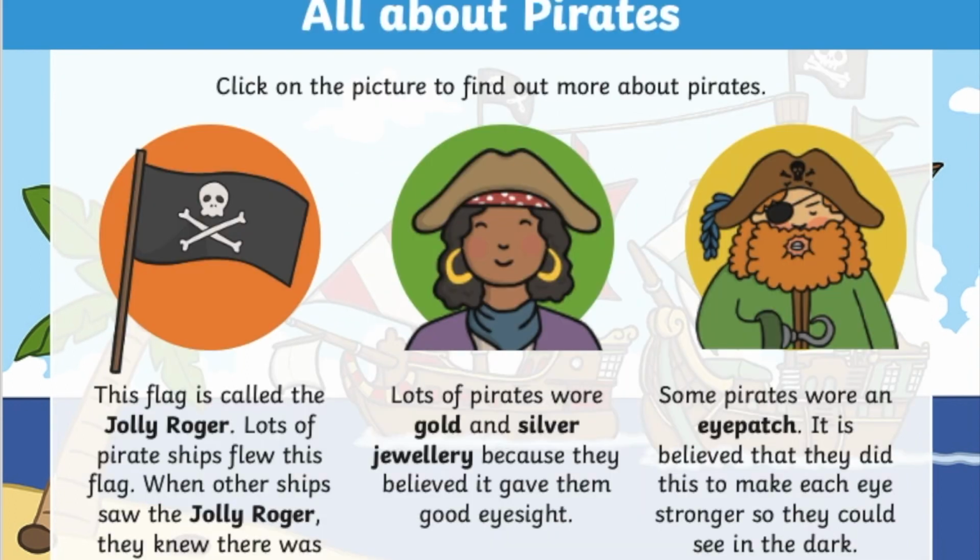So here's some more information about parrots. So first of all, there's the flag that we were talking about. And this flag was commonly known as the Jolly Roger. Lots of pirate ships flew this flag, and when other ships saw the Jolly Roger, they knew that there was real danger and real trouble ahead. Lots of pirates also wore lots of gold and silver jewellery because they believed it gave them good eyesight. My goodness, imagine that. Some pirates even wore an eye patch. It is believed that they did this to make each eye stronger so they could even see in the dark.